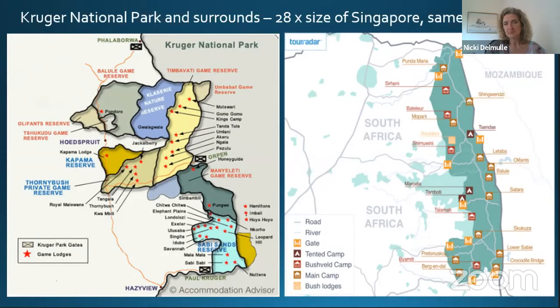Now, in the private reserves, a typical day is quite different. In fact, the best time to go game viewing is early mornings and late afternoons, when the game is most active. This is when the big cats are hunting. During the day, especially in the summer months, the game are really just finding a tree to lie under and go to sleep. So the times that you really want to be out in the game vehicles are just as the sun is coming up and as the sun is setting.